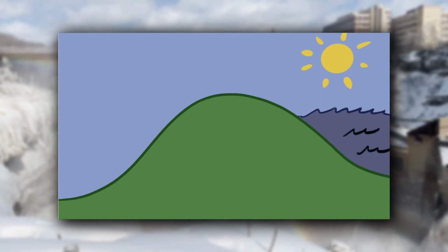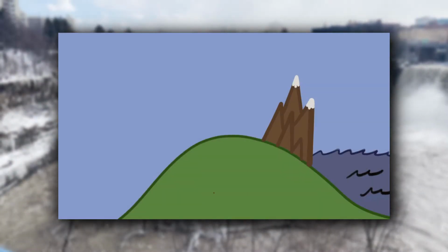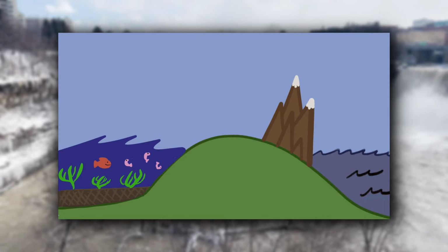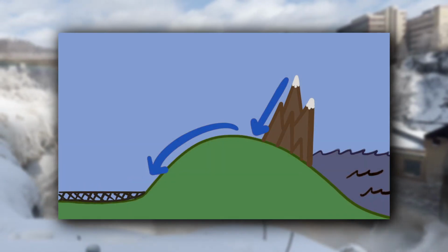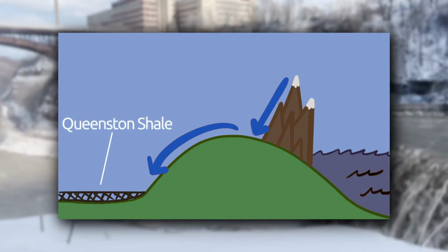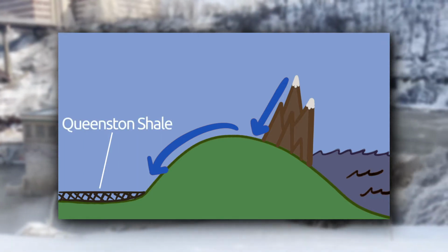During this time, the North American plate crashed into an arc of islands on the east coast, forming the Green Mountains in Vermont and the Taconic Mountains in New York. Rivers flowed off these mountains and into a sea that covered the rest of present-day New York. Over time, sediment built up in this sea and transformed it into a large delta that extended all the way to present-day Lake Huron. This formed a tough layer of rock known as Queenston Shale.